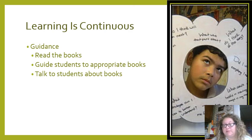I can't stress this enough. If you're going to have a book in your classroom library, you need to read that book. You need to read it before you put it in your classroom library. You need to know what this book is about, whether or not it's appropriate for your student. And then if you've read the book, when your student reads the book, you're going to be able to have a discussion with them about that book. And that will increase their interest in reading.